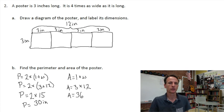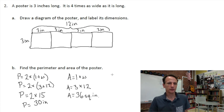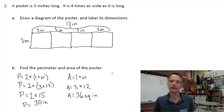That would be great. And now we're talking about the space. How many little squares that are 1 inch by 1 inch inside the poster? So area, we're talking about square inches. And I'll put it with the abbreviation square inches. Excellent. Look at that. You're done with number 2 already. Hey, not so bad after all, eh? All right, let's go on.